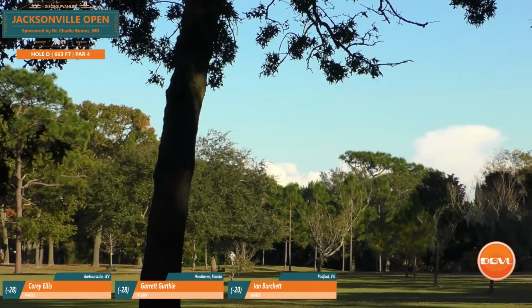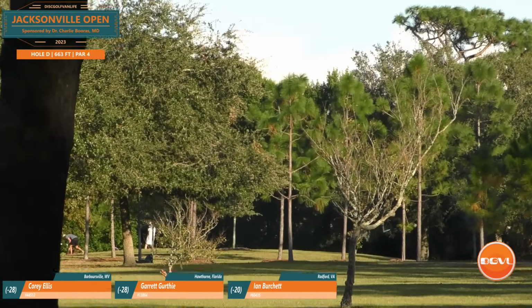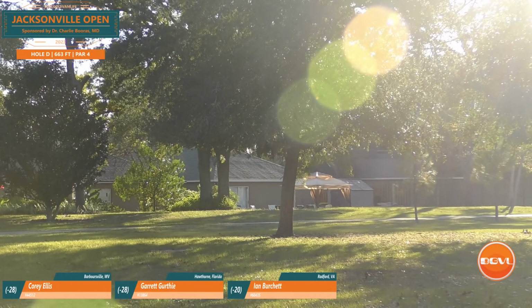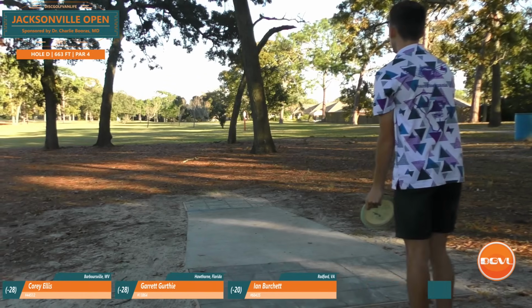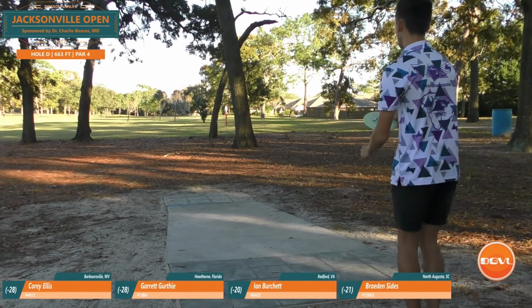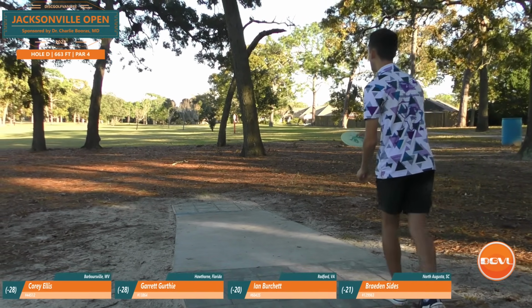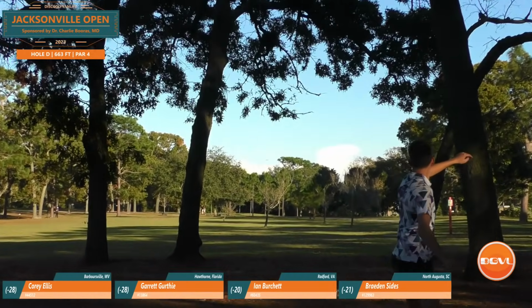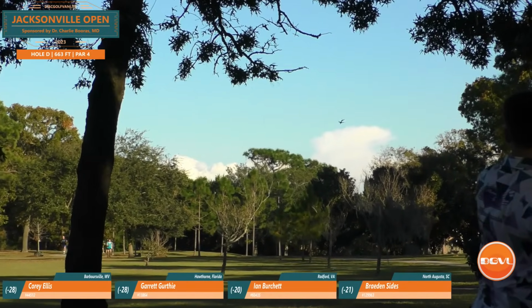Trying to hook up as well. Oh, didn't quite make it. A little closer to the tree than he wants, but might be able to get around and get a good stance to get there in 2. Surprised to not see these guys test this OB a little bit more. Yeah, like Braeden right here.